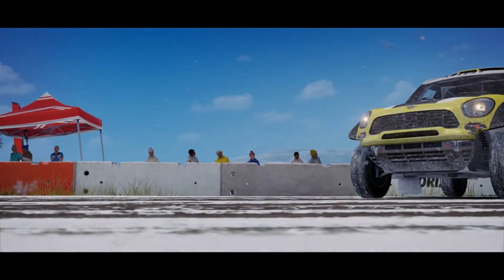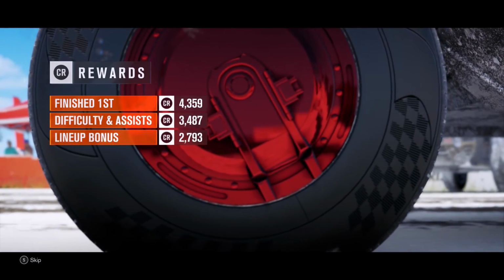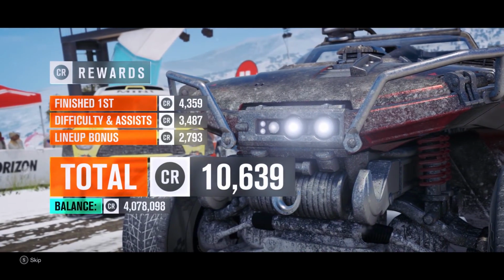I have to say, I really do like the paint job that I picked for it. It's all black and red with those shiny red wheels as well. Looks quite nice.